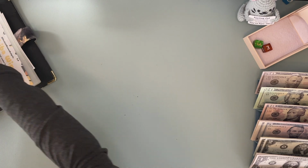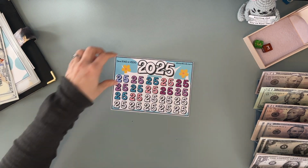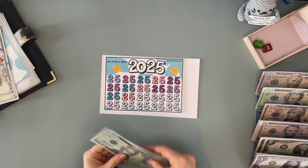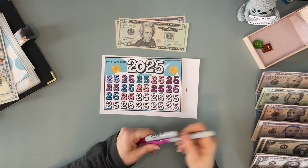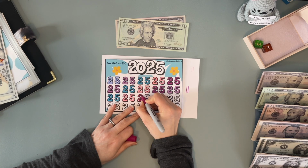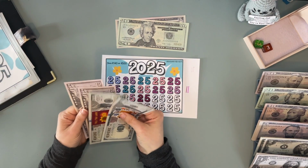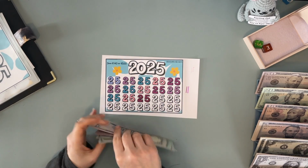Up next, got our 2025 challenge from Indigo Moon Budgets, and I'm gonna do 25 today. I'm gonna do this one. So we got 200, 300, and 25.